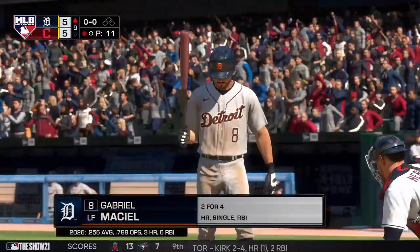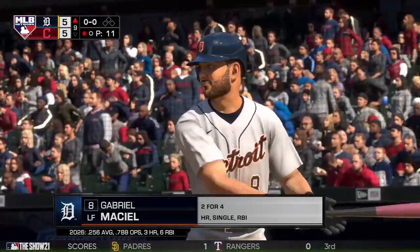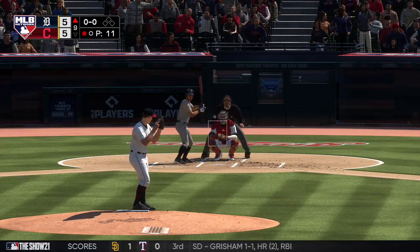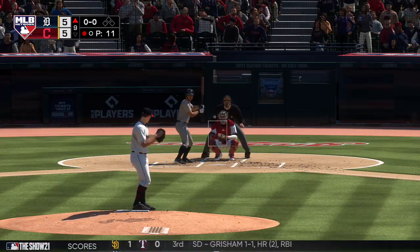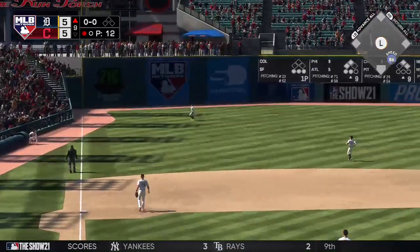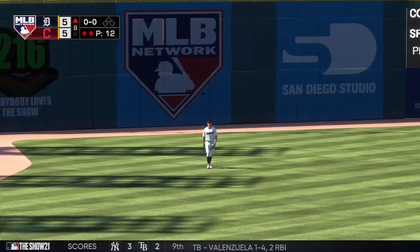So the lineup flips over, and digging in, Gabriel Maciel. He went deep earlier, and he's 2 for 4 to this point. Wheels and deals. Here's the first pitch. Fly ball right down the line in left. O'Neill is in his tracks now as he makes the catch for out number 2.